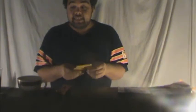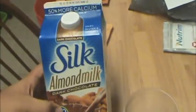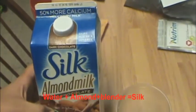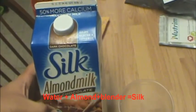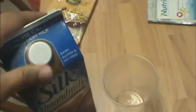The next one on the list that I'm trying out, we'll move to the drink to go with it. This is Silk Almond Milk. What can I really say about Silk Almond? But one question, it's almond milk. How can you milk an almond? It says it has 50% more calcium than regular milk, so I really don't know. I have no clue what it does. I don't know anything about almond milk. I don't know how you milk an almond. But I'm gonna see how it is.